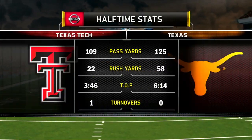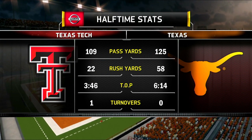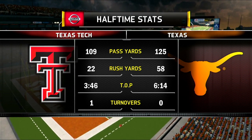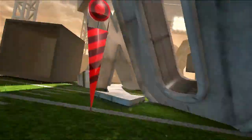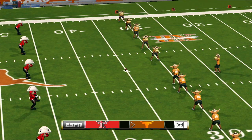Tell you what, them boys that were favored, they better start getting ready to play because they got a fight on their hands now. David and I will be keeping an eye on your game and everything else going on in the country here in our palatial and comfortable surroundings in the studio. The best seat in the house belongs to Brad Nessler and Kirk Herbstreit. All right, Reese and David, thanks, guys.